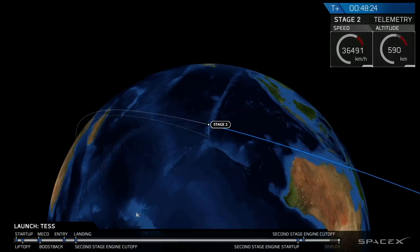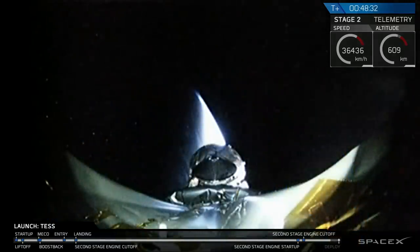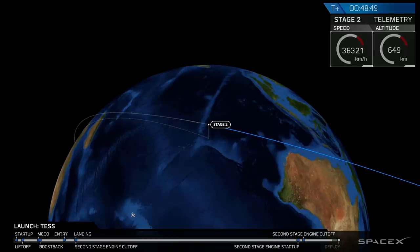We'll be getting acquisition of signal as we pass over a ground station here shortly, and ideally we'll be able to see this live on the screen. And there we go. In just under a minute here, we'll be seeing the spacecraft separate from Falcon 9.